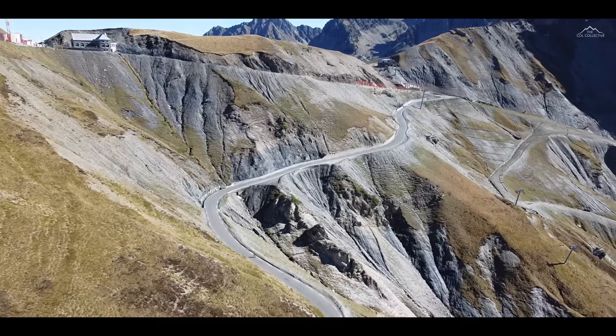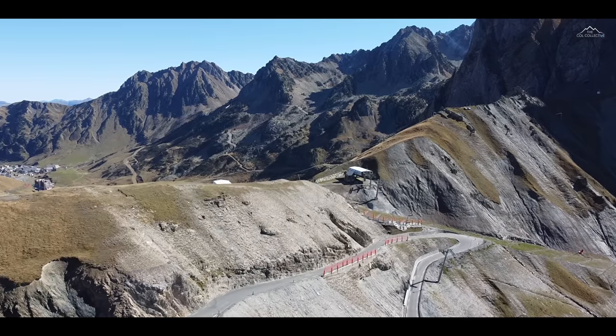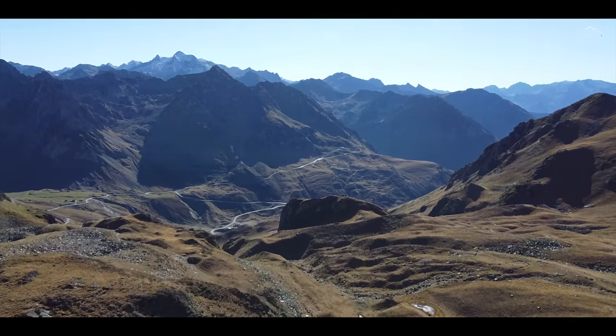It's amazing to think that just beneath us is the legendary summit of the Tourmalet, and we're starting to expose some of the higher peaks of the Pyrenees as well, over to the right.